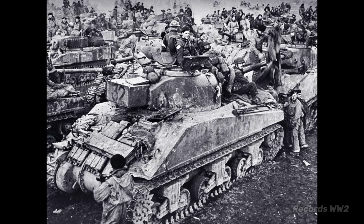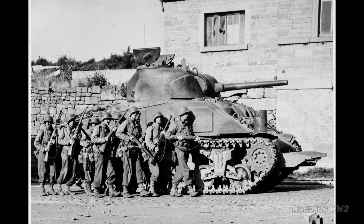Every Sherman destroyed was replaced within days. Every crew lost was replaced within weeks. Meanwhile, German tank losses were increasingly irreplaceable. The industrial arithmetic was devastating and final. German tank design had pursued perfection and achieved magnificent machines that were too complex, too expensive, and too rare to change the war's outcome. American tank design had pursued practicality and achieved a good machine that was simple enough, cheap enough, and numerous enough to win the war.